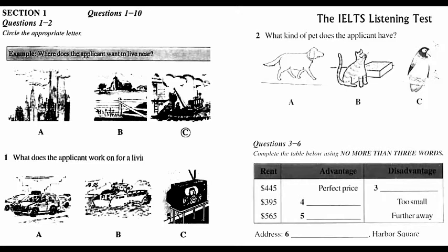Instructions. You will hear a number of different recordings, and you will have to answer questions on what you hear. There will be time for you to read the instructions and questions, and you will have a chance to check your work. All the recordings will be played once only. The test is in 4 sections. Write all of your answers in the listening question booklet.